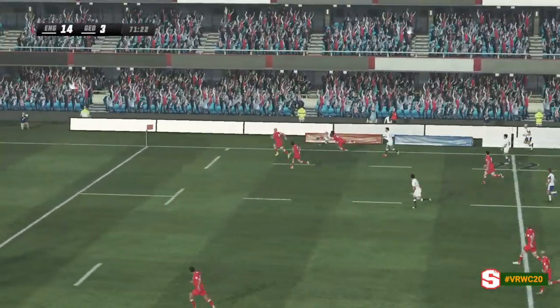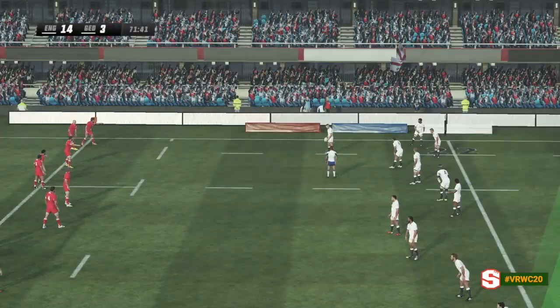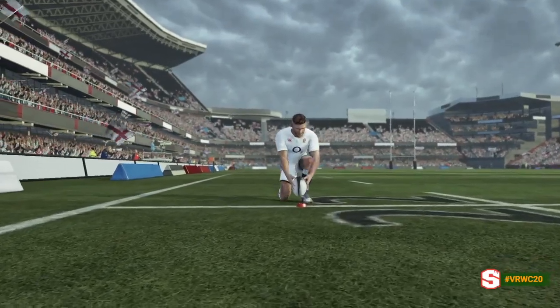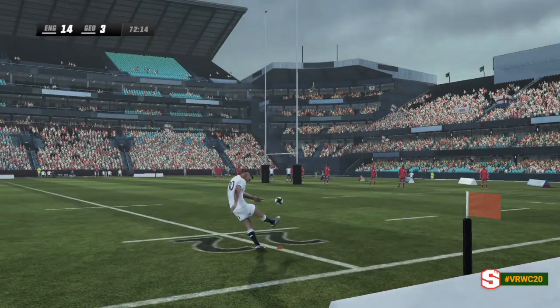Slade sells a dummy. He cops a high one and goes down in a heap. Oh dear, he's given away a penalty right near his own try line. Yeah, that was a shockingly high tackle. They'll look for the 3, this to put them further ahead. Farrell looking focused as he lines the kick up.